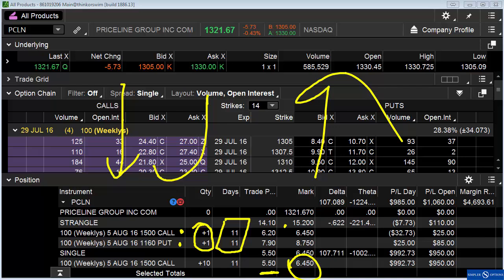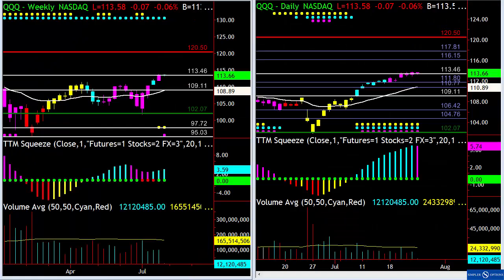And then keep in mind, Priceline earnings are not until the week after next. Or technically it's next week, but it's 11 days out. You want the options that expire in 11 days. And in terms of the overall market here, we're just continuing to be a grinder. Keep in mind, we have the weekly squeeze that has fired long, and we are at resistance, and right now we're just grinding away at resistance, okay? Especially with August coming up, I think in the overall markets we're going to see the volume drop. So really the main plays are going to be earnings related.